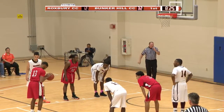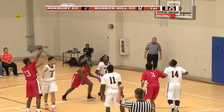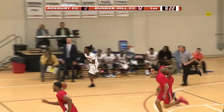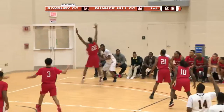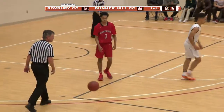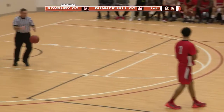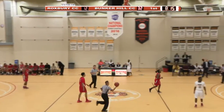Sweets knocks down the first free throw. He'll have one more. And short with the second one. Barry off the up fake, and lost it on his way inside the paint. Might be his third foul, too. Nothing coming easy for RCC here in the first half. Yeah, that's his third foul.